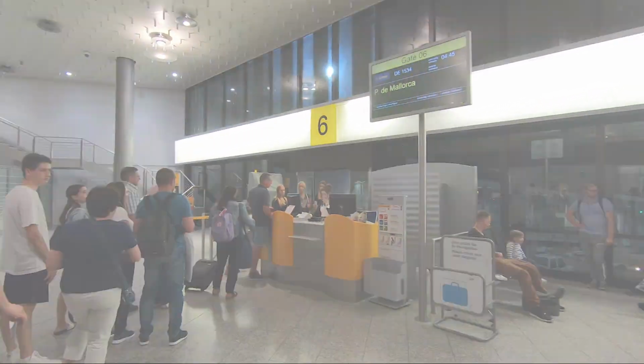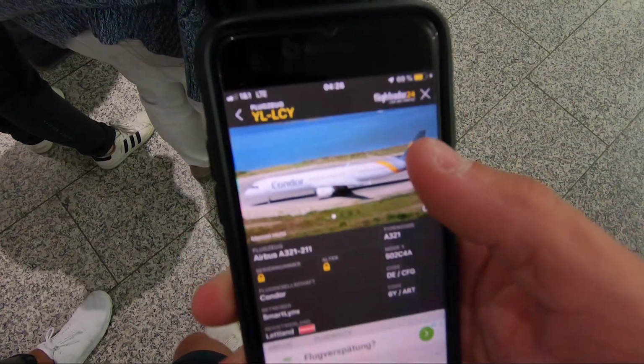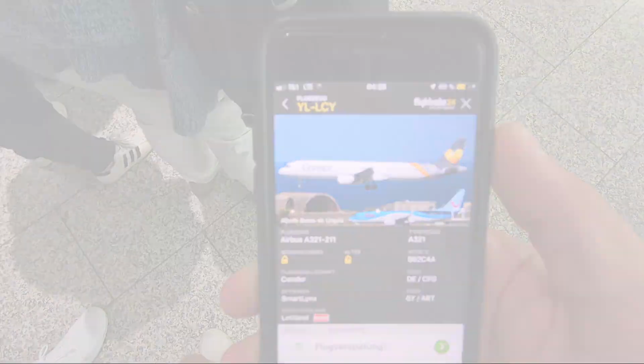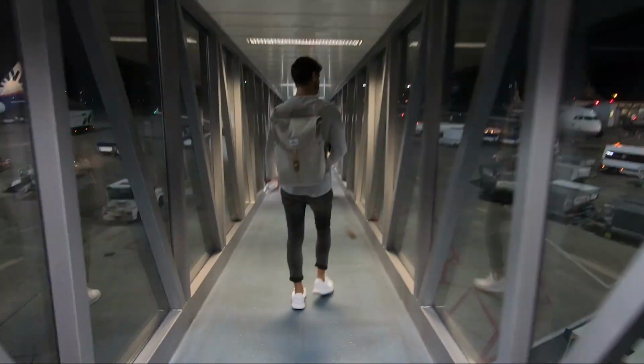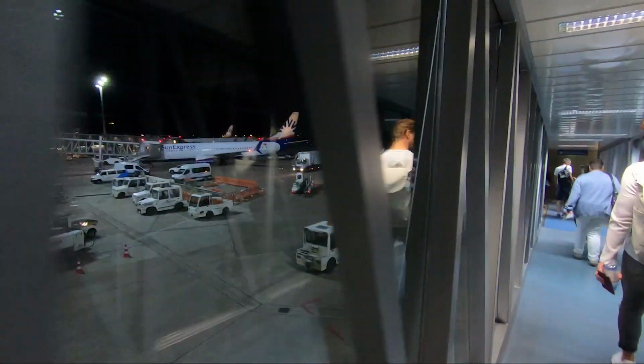My plane for today is a 9-year-old Airbus A321 of Smart Lynx. They fly for Condor due to a high demand. Boarding started on time and I'm now starting my journey to the island of Mallorca.